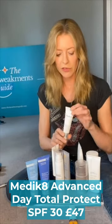Medik8 Advanced Total Protect, that again is more of a day cream with SPF in it, which is a slightly different creature to an SPF with hydrating properties, but you know, Medik8 are really thorough with their products, so I totally trust that.